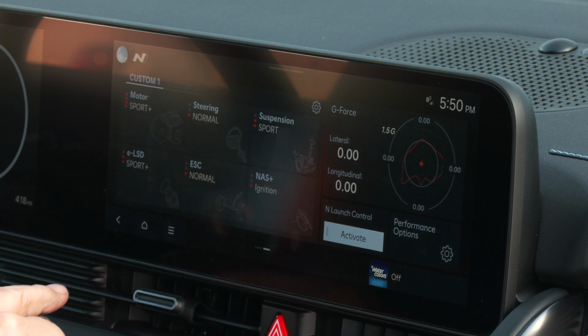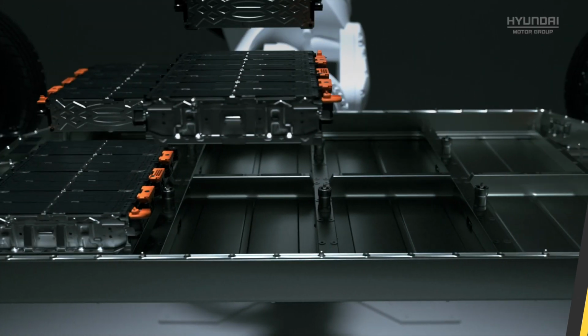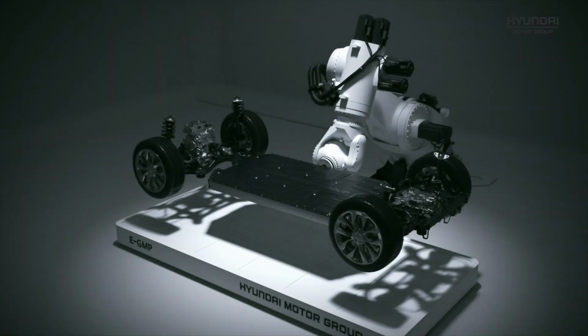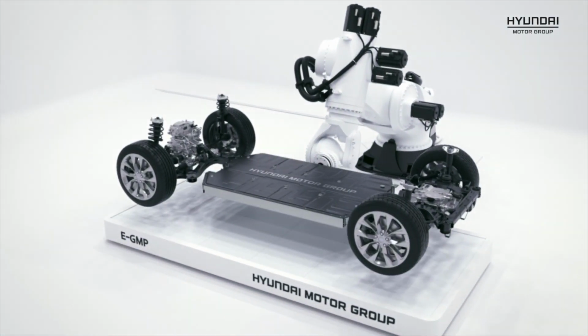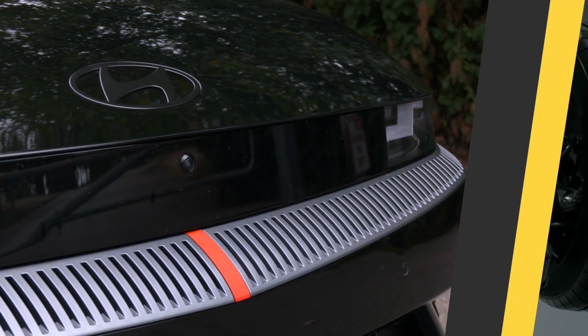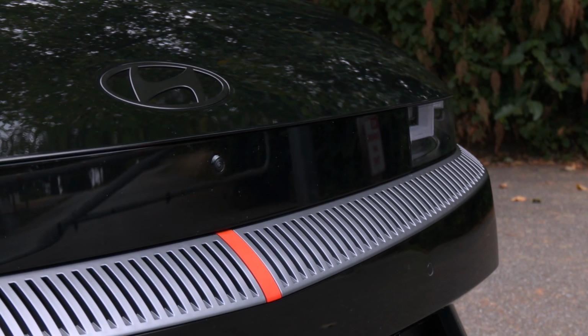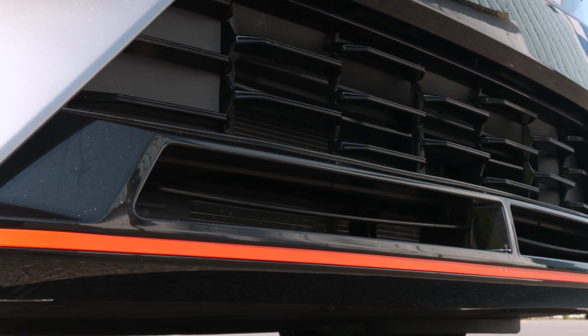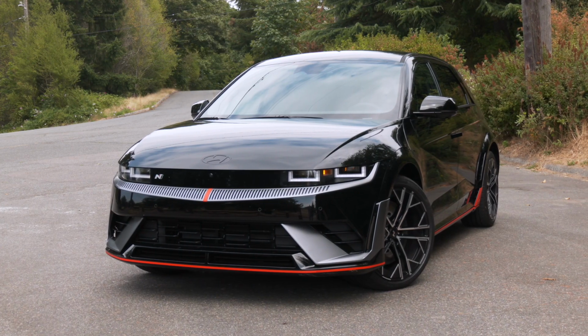It can get confusing. The battery is 84 kilowatt hours. It can be pre-cooled before track outings. Lines from the air conditioning run through the battery. The motors and the pack get separate cooling channels. These slots lead to a low-temperature radiator. Below is the high-temp unit. 5N is all about scrubbing off heat.